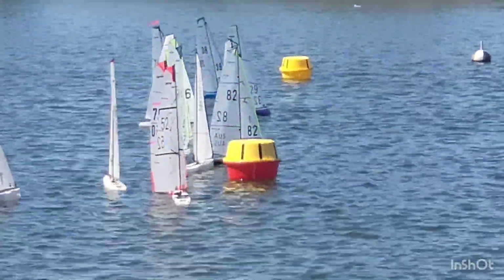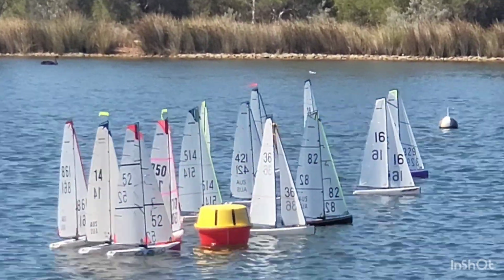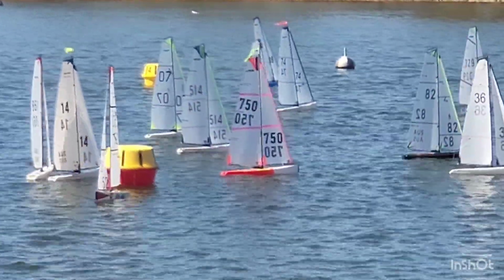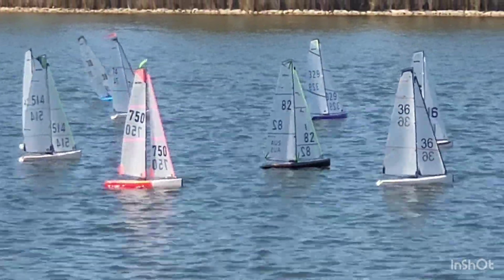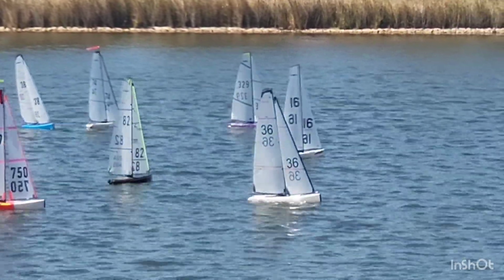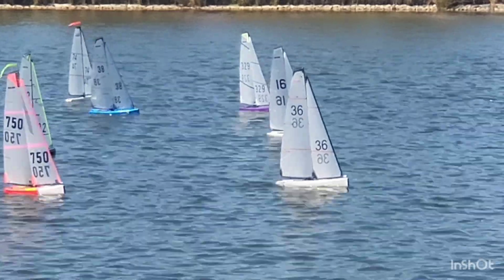Now looking at this, it's a bit of congestion here. 82's managed to get away reasonably well. 36 John Wyatt has gotten away. 52 has been stuck on the mark and not looking too good at this stage. Probably not the race to get stuck on the mark, but looking at it, it's a bit of a drifter. John 36 out in front at the moment.